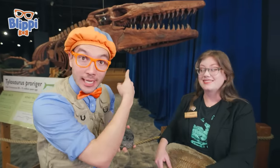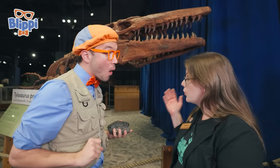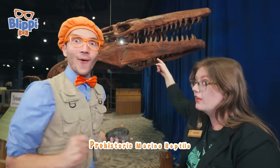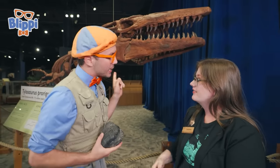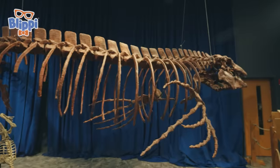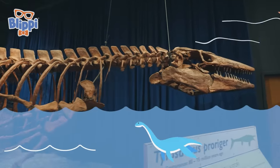Whoa, and check it out. Laura, is this a dinosaur? No, actually, this is a prehistoric marine reptile. Whoa, a prehistoric marine reptile? So it's not a dinosaur? No, it's not. Dinosaurs lived on land, but there are other creatures that flew in the sky and swam in the sea, like this one.